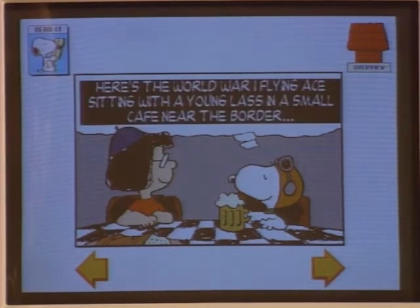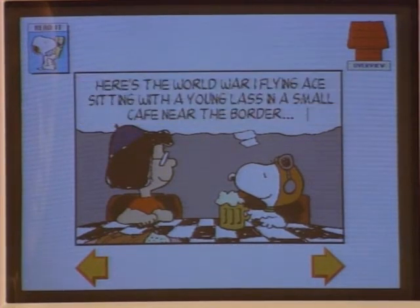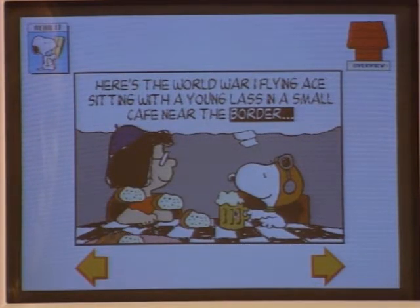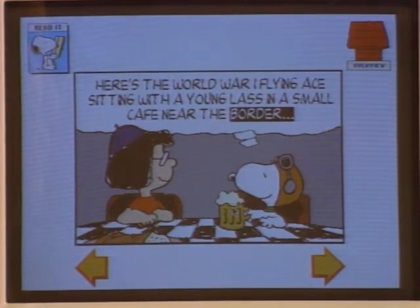Okay. Here's the World War I flying ace, sitting with a young lass in a small cafe near the border. So here kids can learn how to read, and if they have a particular question on a word, they can click on it, hear the word. There's also some neat little animations that you can see there. Snoopy can guzzle beer, etc. So this is really just a neat program here for kids as they're learning how to read and taking advantage of the sound and the color of the LC3.